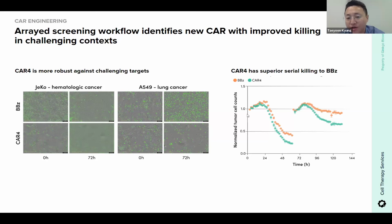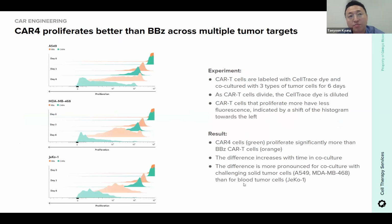If you look at the graph here, the y-axis is looking at the tumor cell counts. As I mentioned, CAR4, which is in green, is clearing out tumor much better than BBZ in these two serial re-challenge assays. But the place where we see the most advantage of CAR4 design is the proliferation capacity of these T cells.